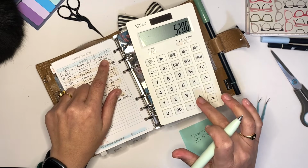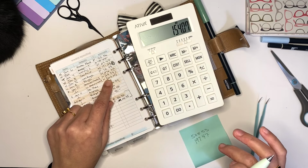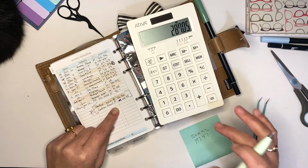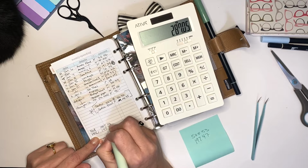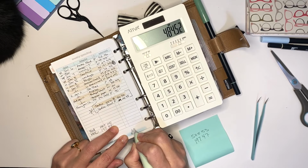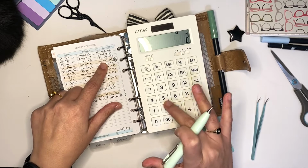So 52.06, 29.57, 72.44, 68, 40, and then the 24.98. That should come out to 287.05 plus the 197.47. I'll chat with you guys right now. 44.52. Okay, I think that is correct, but you know me, I want to double check.